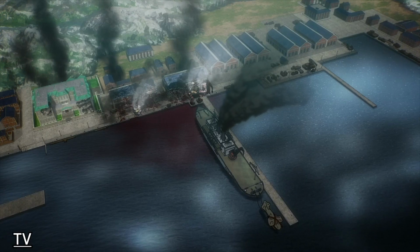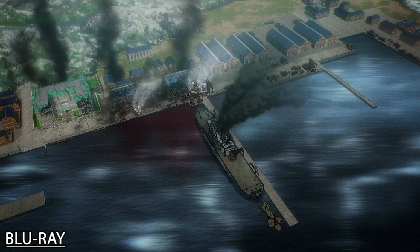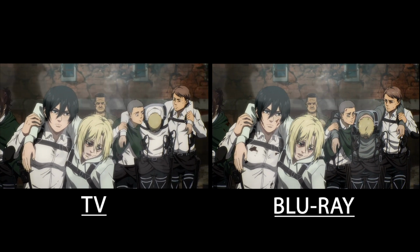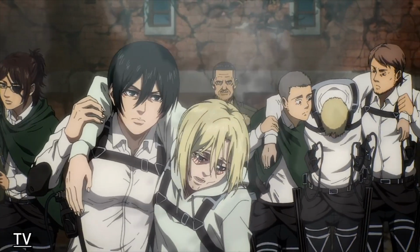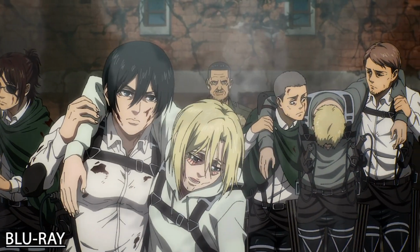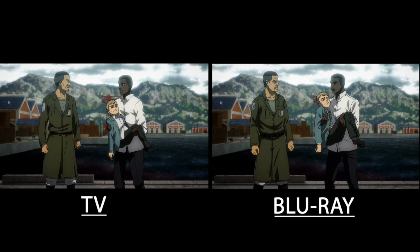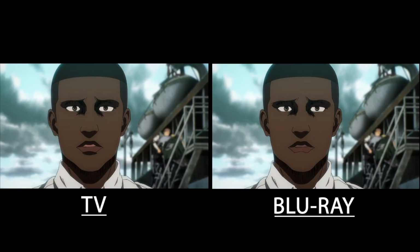The sea design is slightly different in the TV. The Blu-ray version has more highlights and better shading. Most of the characters in this shot are slightly redesigned with some added blood streaks to their faces, particularly Reiner. He's got a different shirt. The three characters in this shot are slightly redesigned, better details to their faces. Annie's Capone's tongue is a darker shade of red.